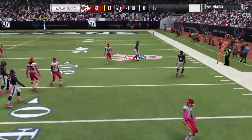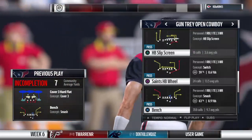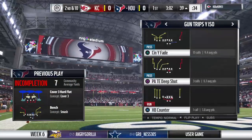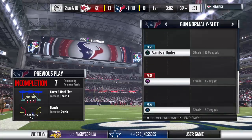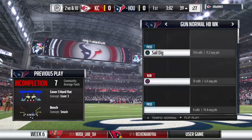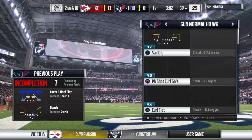And this is going to be incomplete. He was looking to get it to Allen Hurns that time. And it's second down. And let's take a look at the defensive starters for Kansas City. Dontari Poe emerged on the scene fast as a young player and continues to make big plays at defensive tackle.